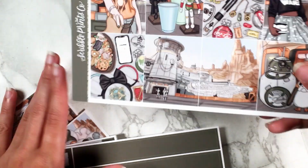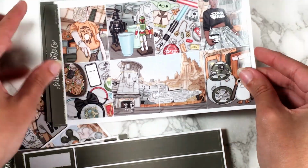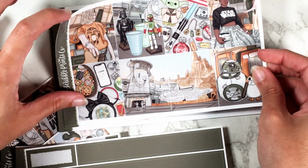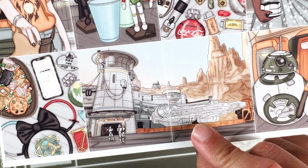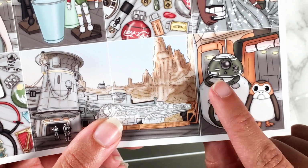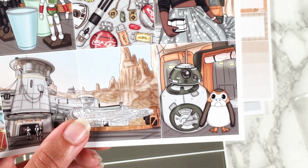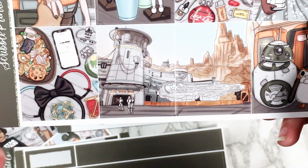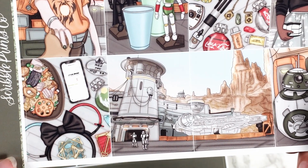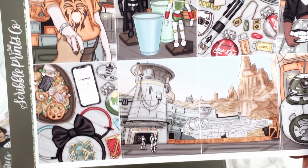So here is Batuu Bound. So I guess that is what the land looks like. I think that's the Millennium Falcon right there. Super cool. Then we have a droid. Don't ask me which. Looks kind of like BB-8, but he's not the colors of BB-8, so he's probably not BB-8. And then we have a Porg right there. We have a food flatlay and also a phone and other Disney accessories. Don't really know what those are, but they're pretty.